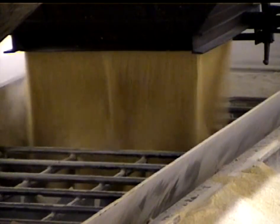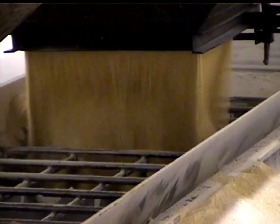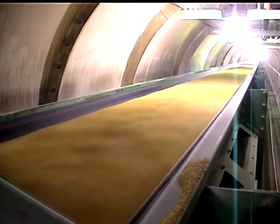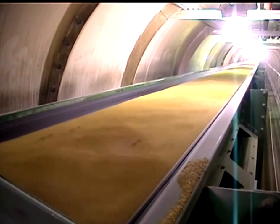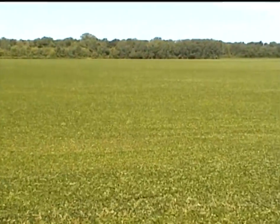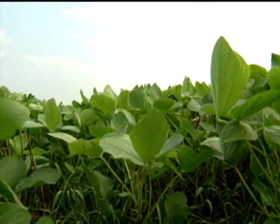Although this presentation will highlight the many customer benefits of AGP's Terminal 2 at Grays Harbor, our story begins with the harvest of soybeans in the central United States. Here in the Midwest United States are located vast fertile fields that have been dominated by corn, soybean, and wheat production for nearly a century.